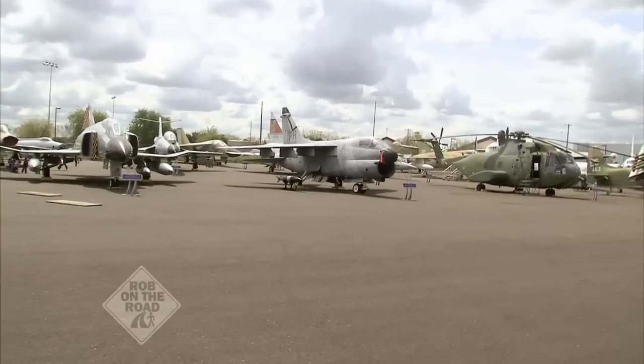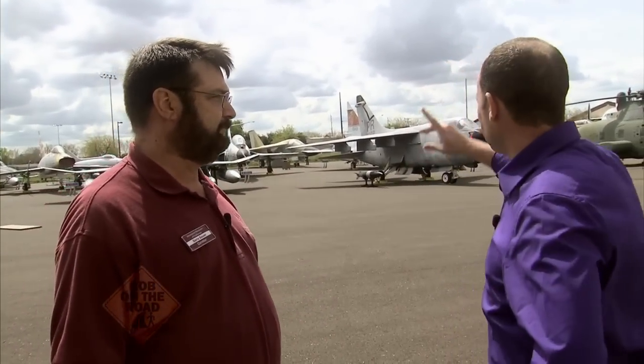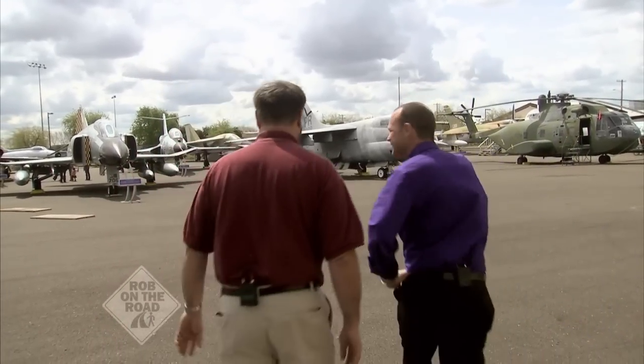This is massive and impressive out here. More than 30 planes at the Aerospace Museum of California outside. We are very proud of our collection, and it's growing all the time. We acquire new aircraft from time to time, a couple a year. Well, that's great. There's one in the back that holds a place in history. Oh, yes. I'd like to go see it. Sure.